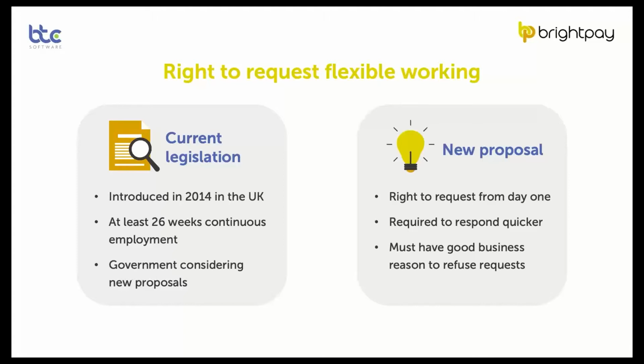The UK has been ahead of the curve, with employees having the right to request flexible working since 2014. And after more than a year of enforced home working, employers are now experiencing an influx of flexible working requests. The legal position is that all employees with at least 26 weeks continuous employment are able to make a statutory request for flexible working. However, the government is also considering proposals to allow all employees the right to request flexible working from day one of a job, rather than, as of now, having to wait 6 months.